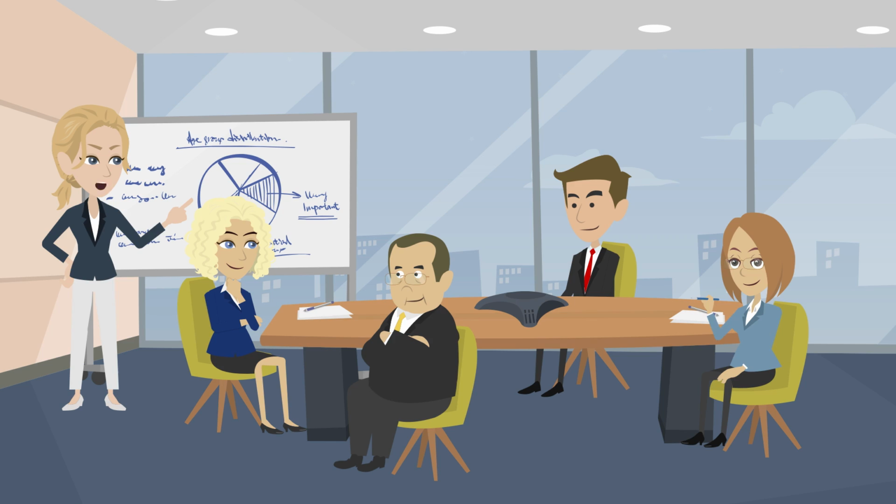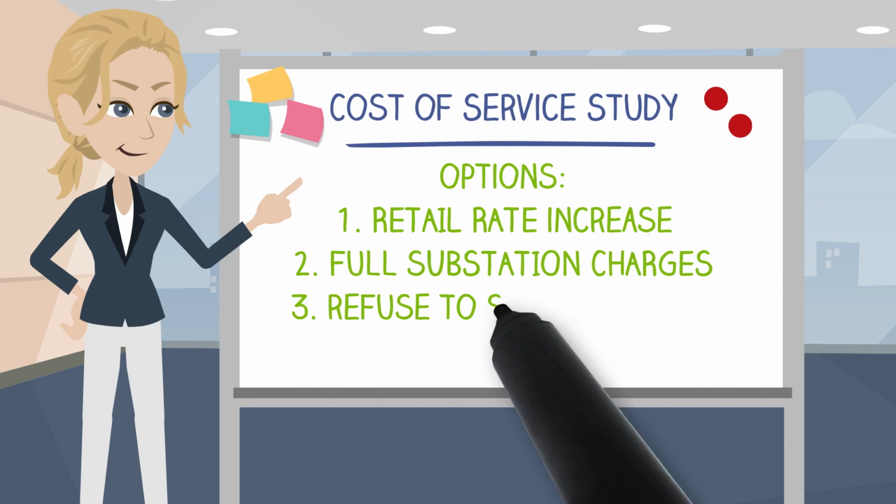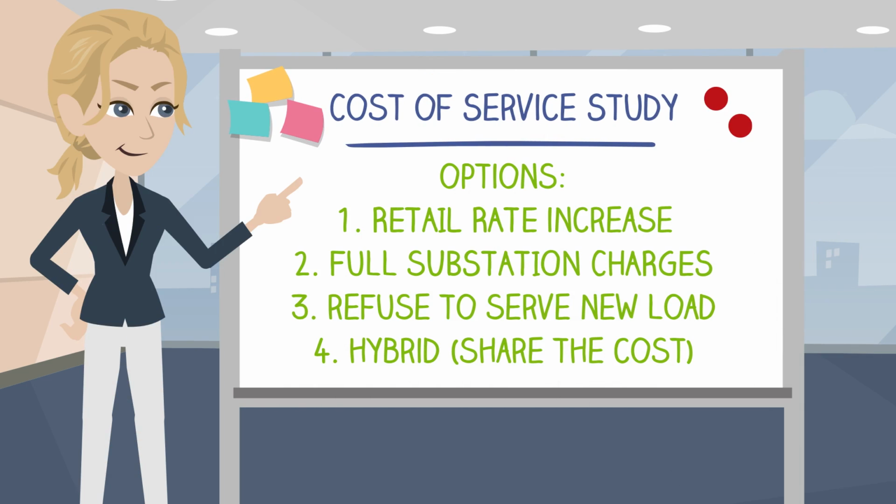Planning for the future and making sound financial management decisions is one of the things we do well at PUD3. We studied the issue thoroughly and evaluated the options. Through this study process, we discovered there are 4 main options. They're recovering the cost through customer rates, recovering the cost through substation charges, refusing to serve new load, or the hybrid approach, sharing the cost, which is what we call the system capacity fee.